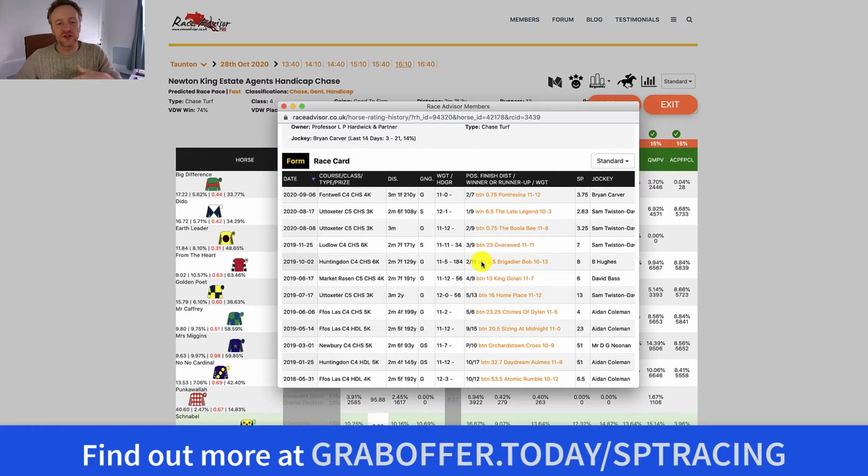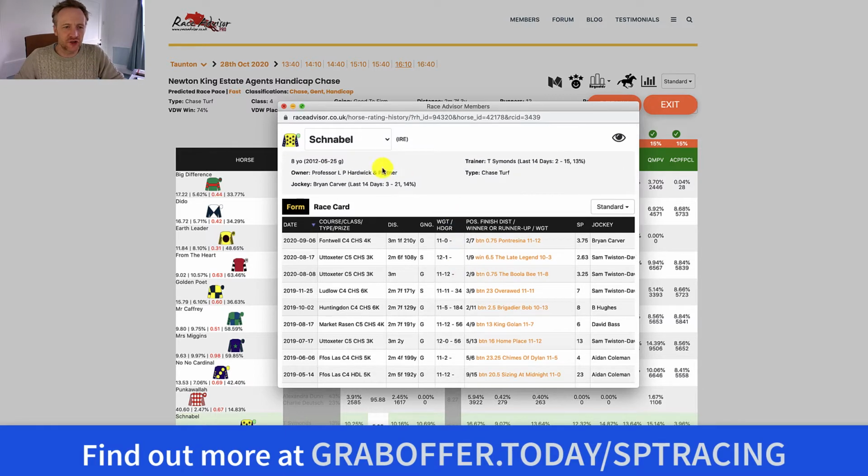It likes the distance, it's happy over chase turf races. The ground shouldn't be too much of an issue. It's one carrying 12 stone 1 pound, so kind of 11, 12 shouldn't be a problem for this horse, that kind of weight. And we'll have a look at the weight it's currently carrying today. So everything there looks pretty strong for that runner.